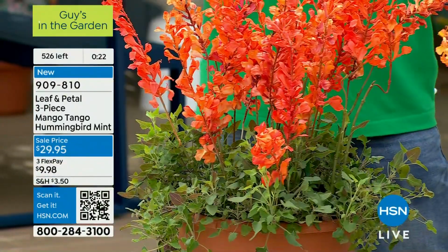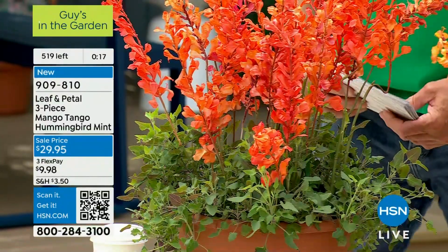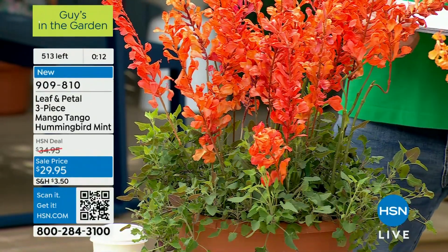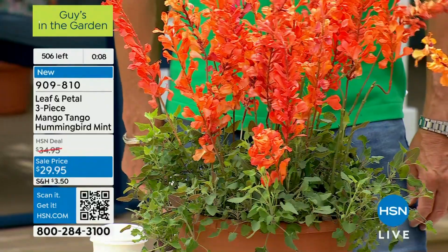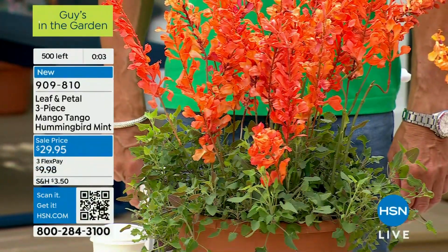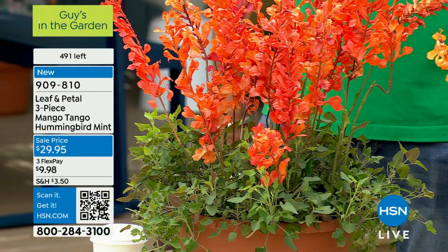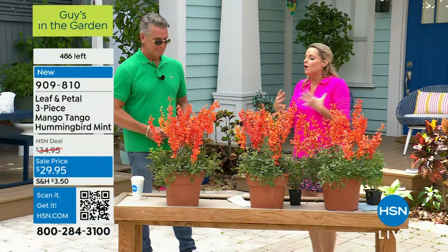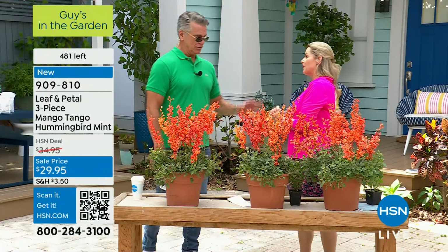The other thing is this can go down to -10 degrees, and it's never going to get too tall. That's great because some plants can get 6, 7, 8, 10 feet tall. So if you live in a condo or an apartment, or you just have a small patio or a little deck and you don't want things to be out of control, there's nothing to worry about with this. You're going to get more bang for your buck. What you see is what you get, and we stand by it with a 1-year guarantee with our Leaf and Petal plants.